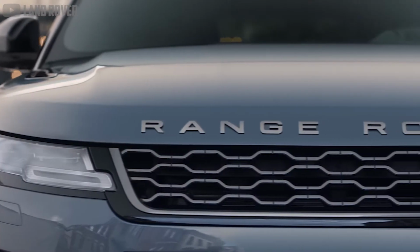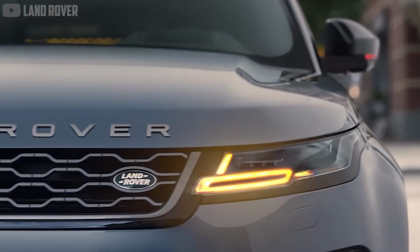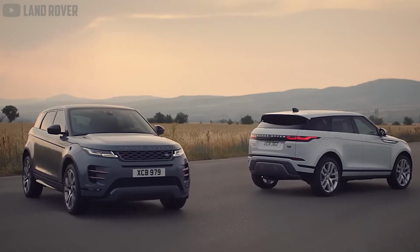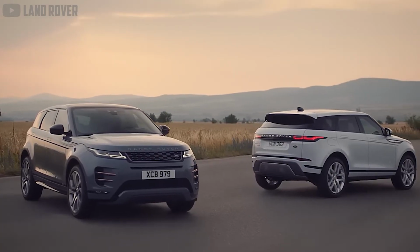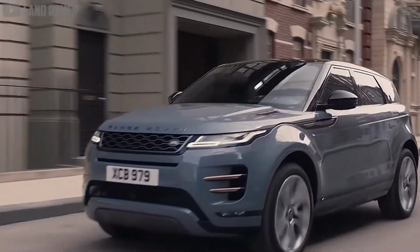Like the F-Pace, buying a used Evoque might be a bit of a gamble when it comes to insurance and repair costs. But hey, the list is called cheap SUVs to make you look rich, not reliable SUVs to keep you out of the service bay.